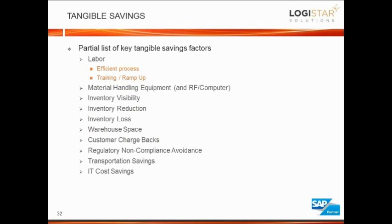So tangible savings, this is a partial list. Again, labor is significant. That's typically the number one thing that's built into the ROI. Consider improving the process, training, and ramp up, and also consider the material handling equipment. If I have 100 workers on the floor and I cut that down from 100 to 95, well, did I just save 5 handheld computers? Did I just save 5 fork trucks? Are they leased? Do I own them? Are they already depreciated? Does that cost factor into my ROI?